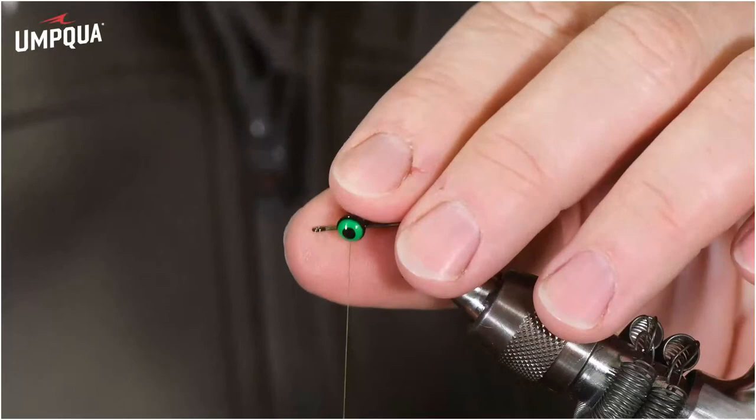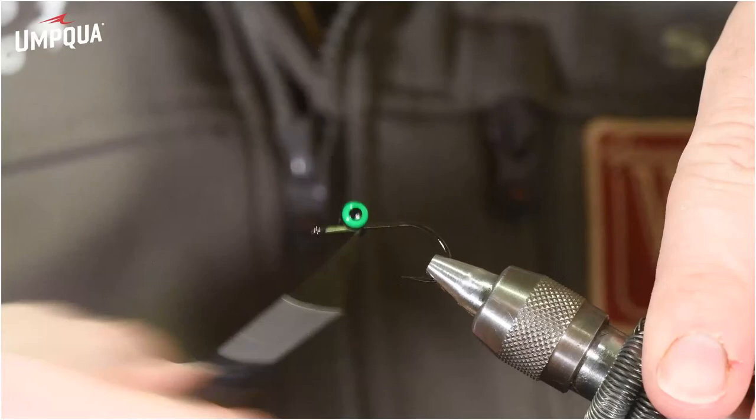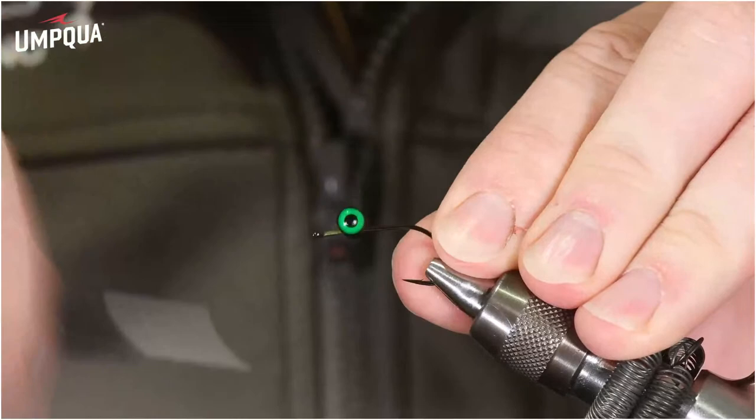So what we're going to do here, we want to make sure they're far enough back to where we have time or room rather to tie off the rabbit. So I normally do this where I wrap a bunch of different wraps going each direction here.